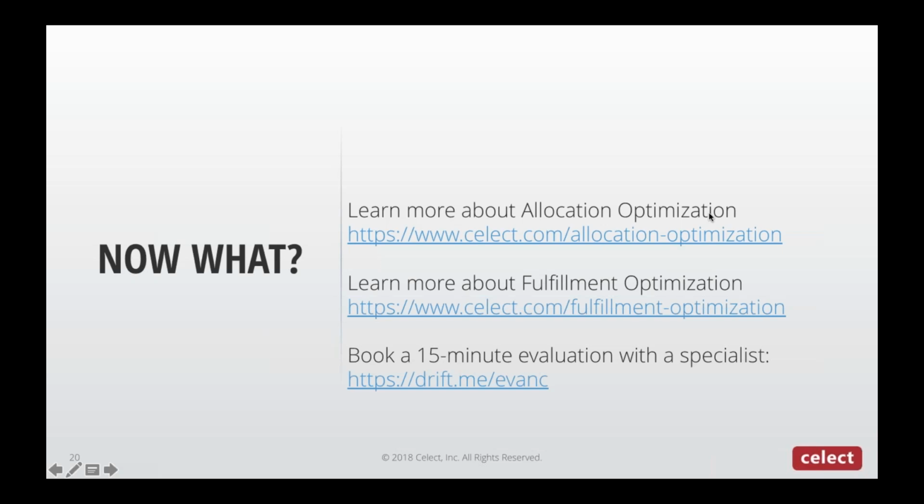The second day was watching the two allocators show the whole process. Because there's an allocation system, we do our allocations in the morning, send to Celect, and in the afternoon it pops into JDA, which is when we release it. So part of the training had to be that full day, because there was the early morning optimization and then seeing the results in the afternoon.